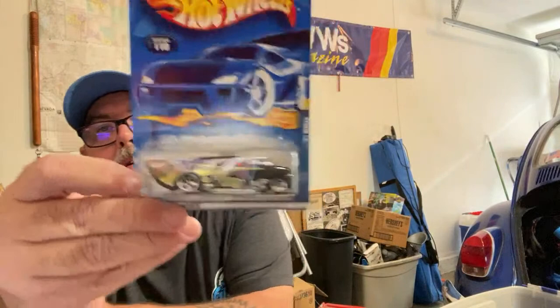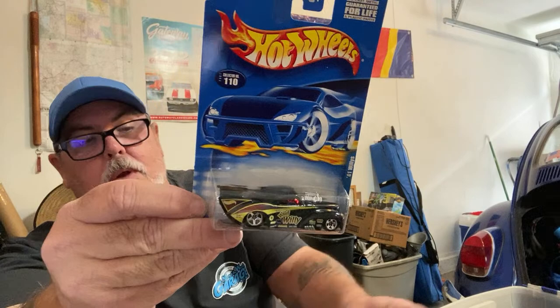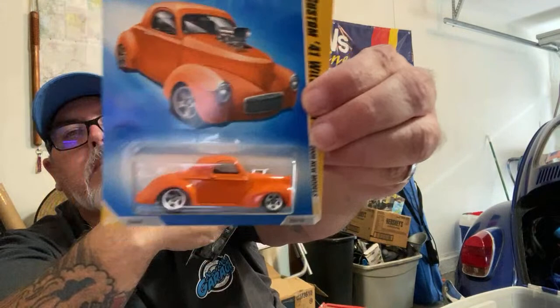We have a 2000 Willys. This one's pretty slick. I think I got this one in orange, too. Somewhere. There's a different 41 Willys coupe. Orange one here is a 2006. I think I got an orange one like the dragster though too, I'm sure.